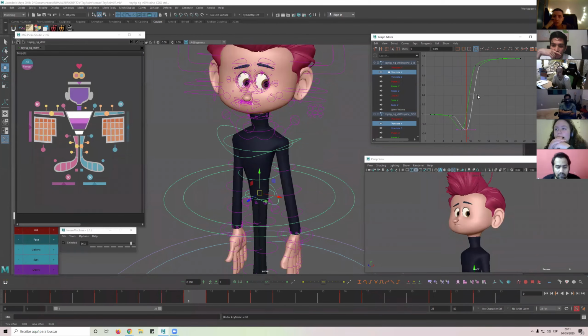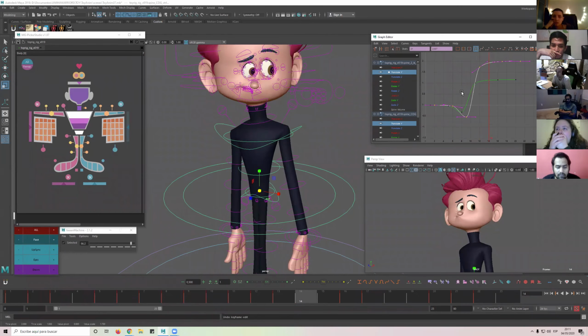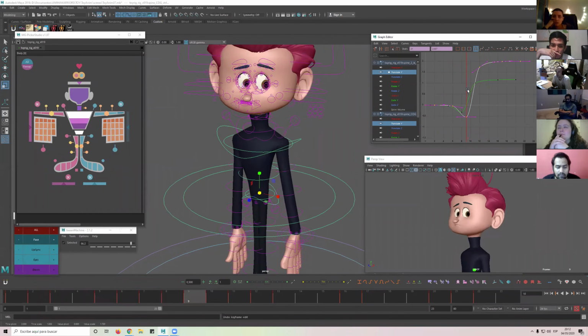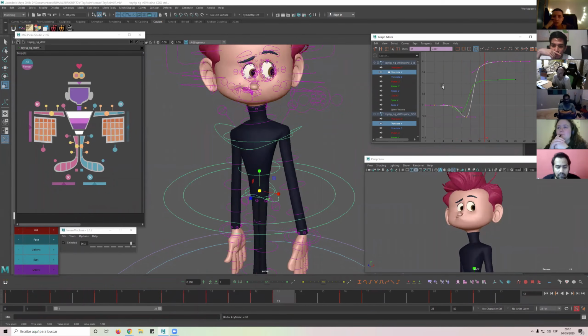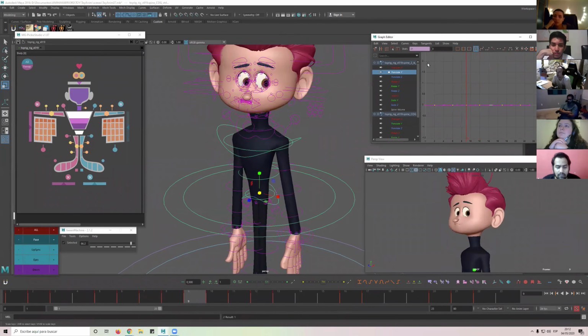Okay, so I need to exaggerate this one a little bit more to see any kind of change. Nah, but I don't think it's gonna work. This situation is not useful because we don't see the root, so we don't see that compress for the body when it does this overlap. So I'm just gonna get rid of what I just did. I don't need it. I'm gonna put everything on 0 because I don't need it, okay?